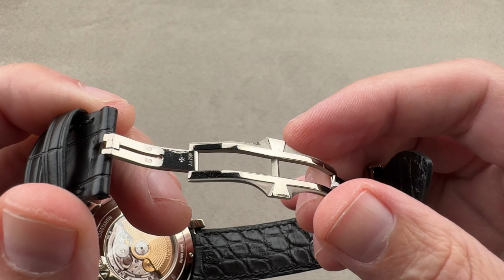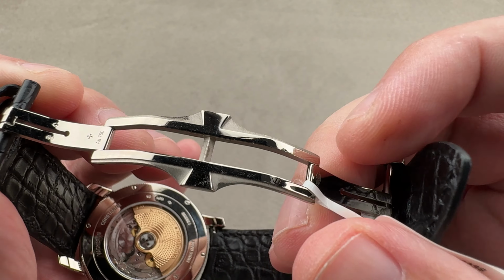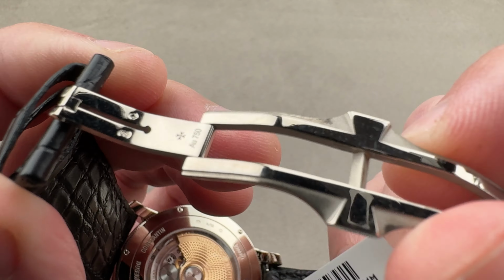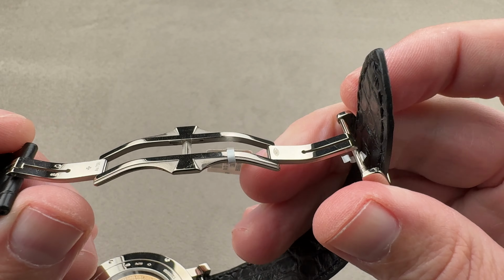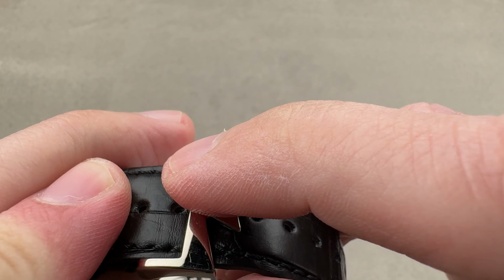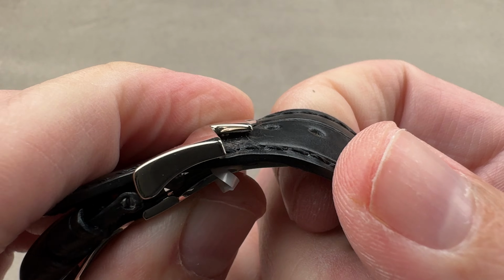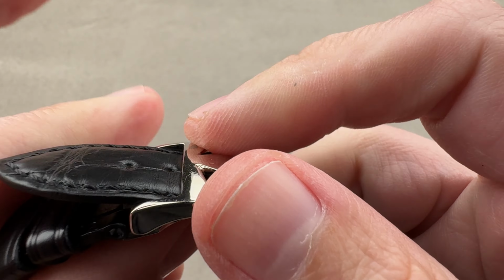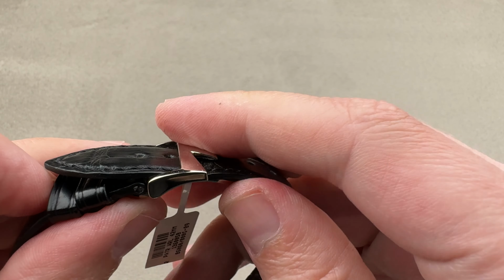We've got a double deployant clasp, and you can see the Maltese cross motif, the symbol of the company, is inside the clasp. It's within and without. There you have it right there in its entirety. Here you have a little reference to it. When you close this double folding clasp, you've got another reference to it outside. Looks like we've got a little bit of glue on this. Don't worry, that's just adhesive. And then we have a snap shut system. So when closed, it's friction fit. It closes, it stays shut.